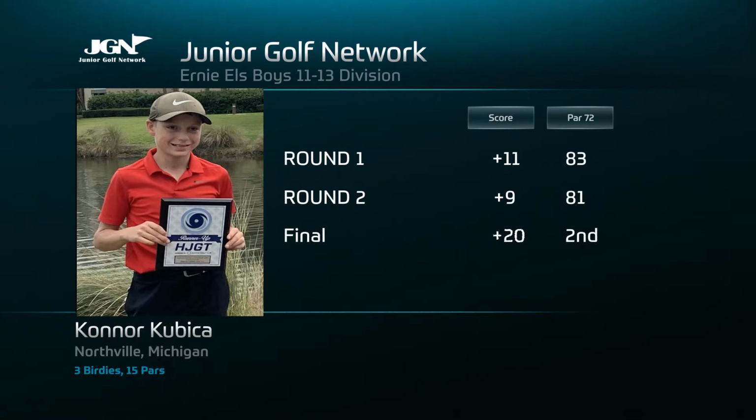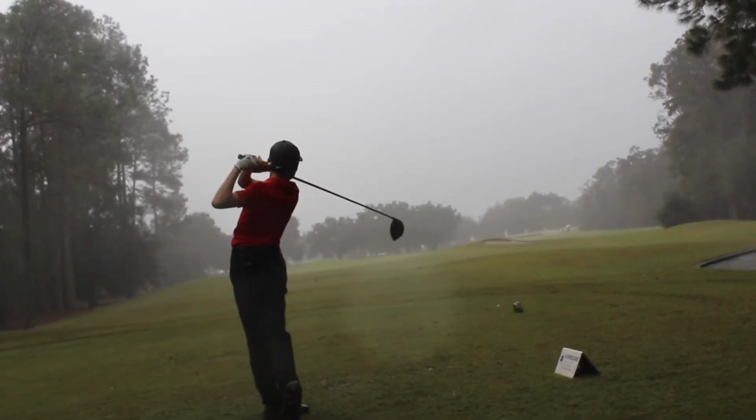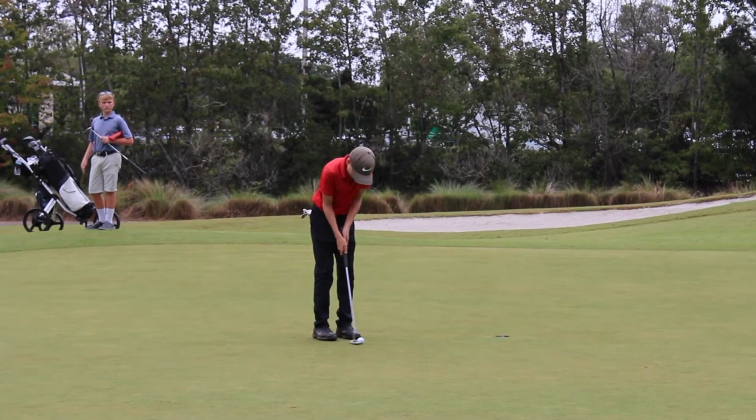The runner-up would be Connor Kabuka out of Northville, Michigan. Connor was putting up some solid C+ putts, as his dad would call it, to give him a nice round 2 score of 9 over par.